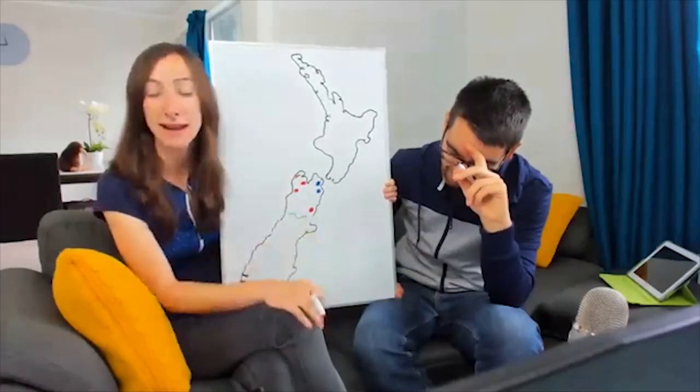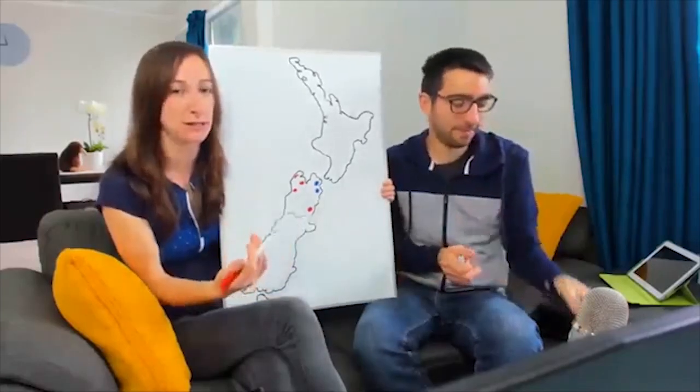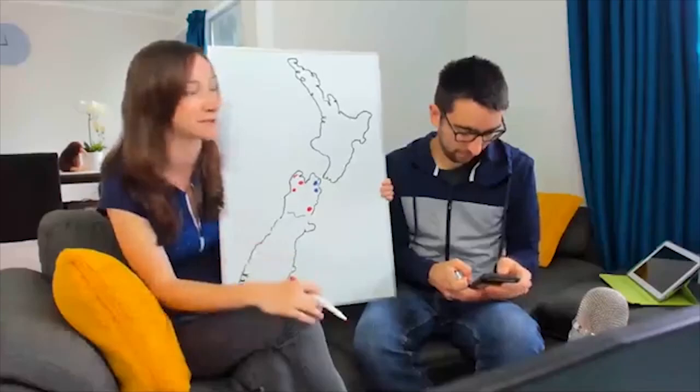Anyway, there are loads of really stunning beaches and coastline to explore, and it's yet another place on the top of the South Island where you can get off the beaten track, away from the tourist crowds.